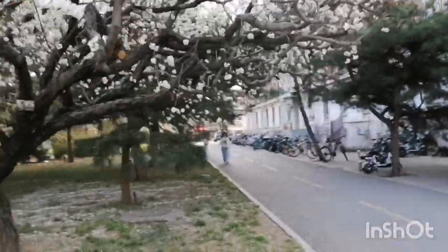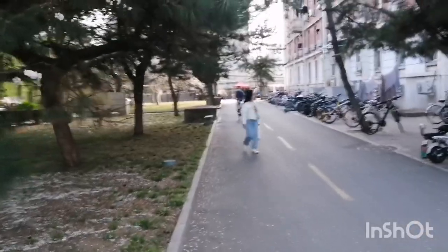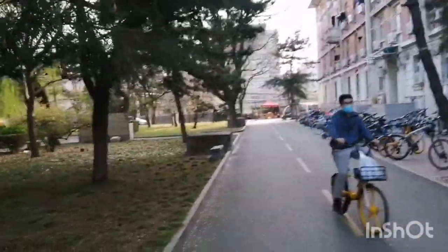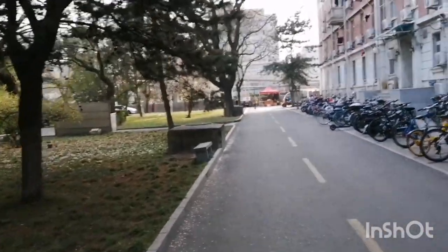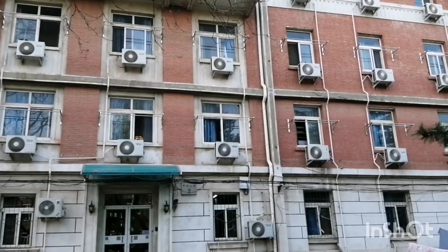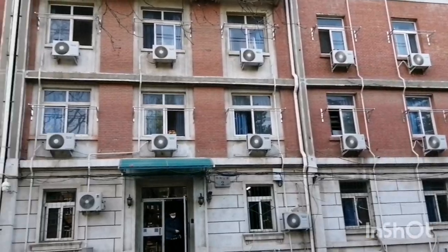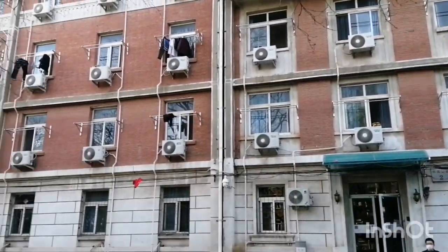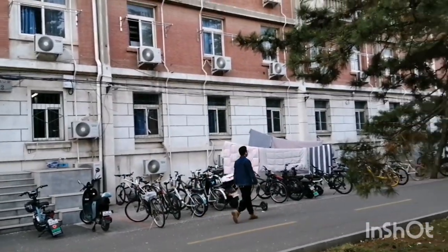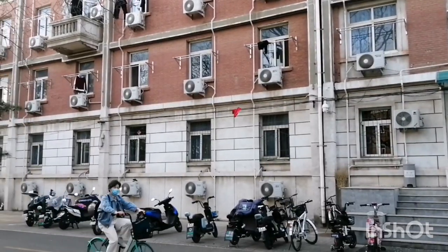So, taking you to a place now. Before I go back to my hostel, I would like to show you something nice now. So this is another student apartment for Chinese students. It's a male hostel, and you can see bicycles in front.